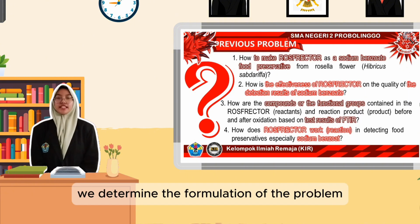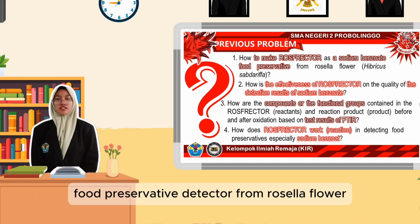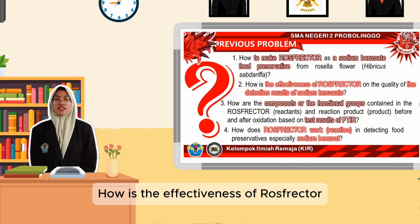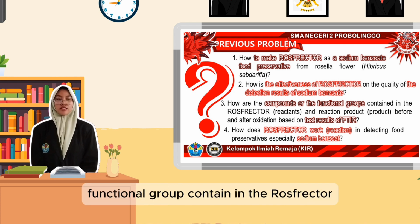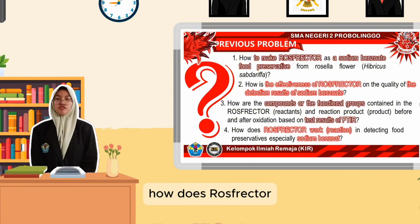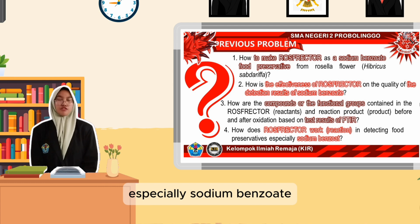Based on this problem, we determine the formulation of the problem. Namely, first, how to make ROSFRECTOR as a sodium benzoate food preservative detector from Rosella flower or Hibiscus sabdariffa. Second, what is the effectiveness of ROSFRECTOR on the quality of sodium benzoate detection? Third, what are the compound functional groups contained in the ROSFRECTOR and reaction solution products before and after oxidation based on the FTIR test? Fourth, how does ROSFRECTOR work in detecting food preservatives, especially sodium benzoate?